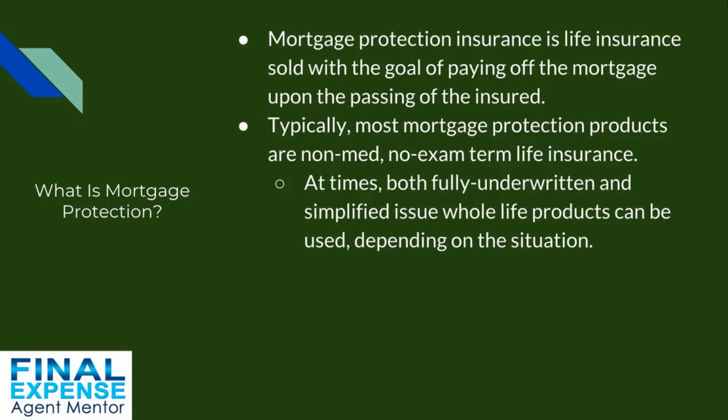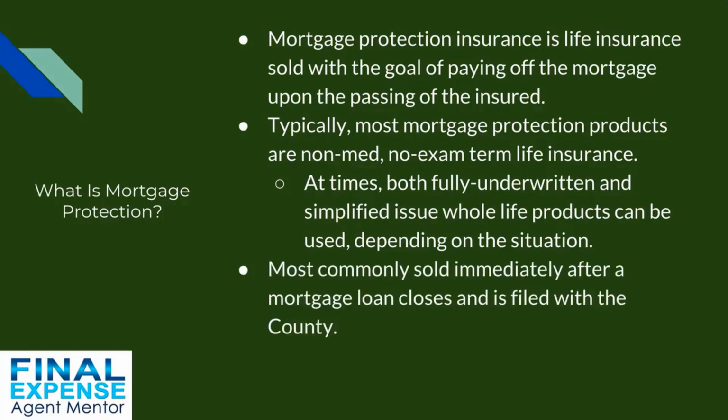Now, that's not to say that there aren't any circumstances where fully underwritten products are used, or even simplified issue whole life insurance, like final expense products, if you're familiar with that. They could definitely be used in these situations and are probably used on a daily basis for many people. Again, it just depends on the situation, but your bread and butter business is going to be these non-med, no exam term life insurance products when it comes to a mortgage protection prospect.